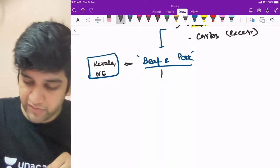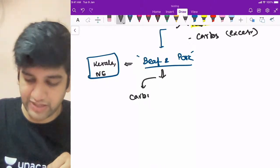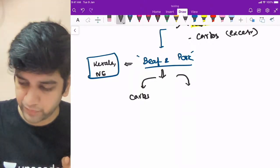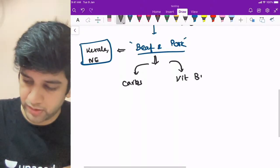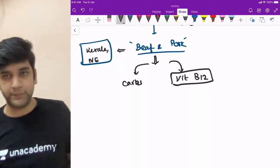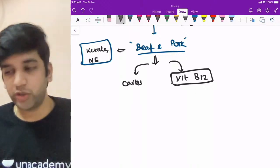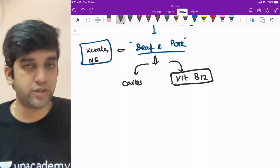So once you consume beef and pork, one, I'm going to have more carbohydrates, more saturated fats. It'll have lots of energy, and the most important thing here is going to be our vitamin B12. This is a trouble. This is the biggest troublemaker. Right? Vitamin B12 in red meat, though it is not researched much, right? Though it's not researched much, it's a huge troublemaker, right?